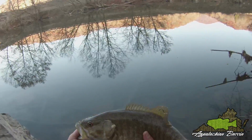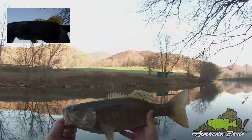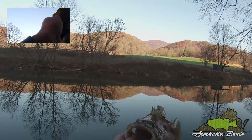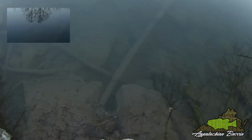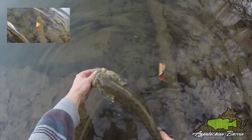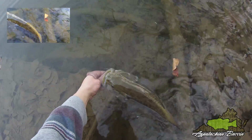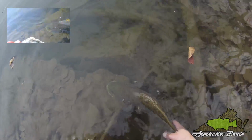And we got a chunk. Got a chunk. Look at that. Beautiful fish. Beautiful, beautiful fish. Thank you, Lord. Awesome. Thank you. Thank you.